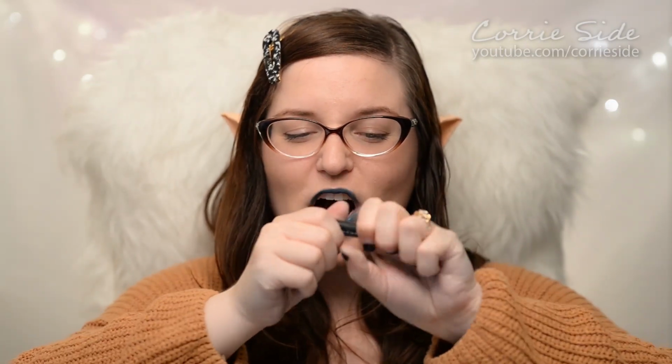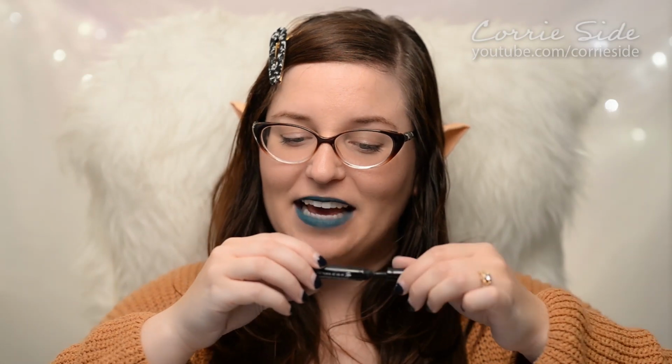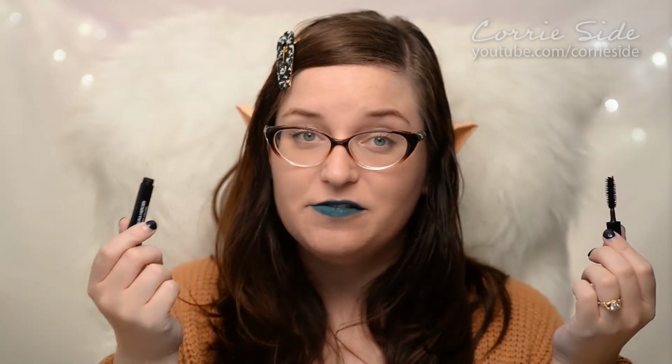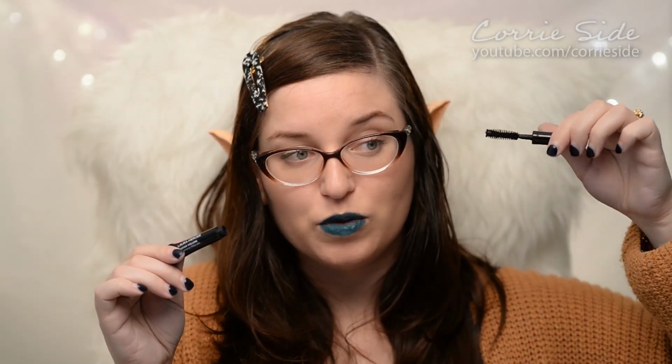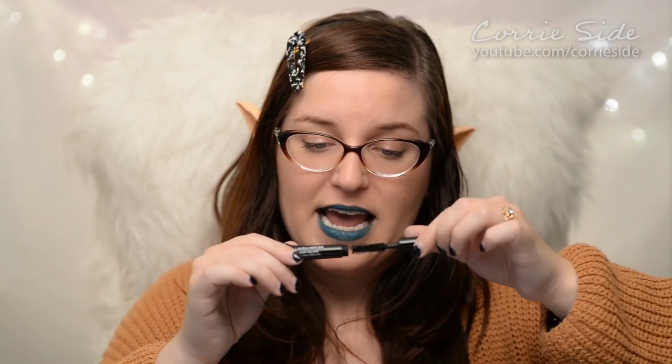And I finished up this tiny cute little, it looks like a little tube of mascara, but it's really hard plastic. This is the Laura Mercier Caviar Volume Panoramic Mascara. It's a very dry formula, or at least this tiny sample tube is, and I actually like it quite a bit. The brush is kind of a really twisted Christmas tree type brush, and I think the formula is great. It's got a lot of separation without a ton of volume, which I really like.